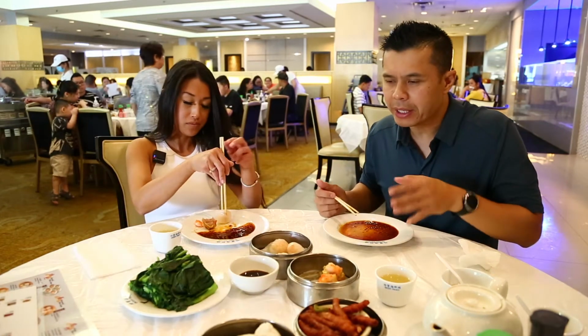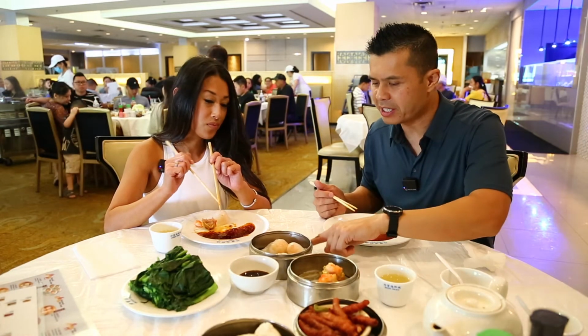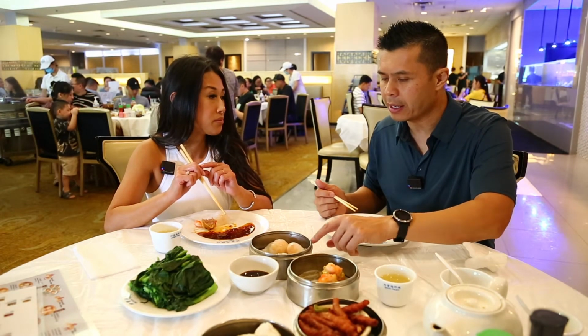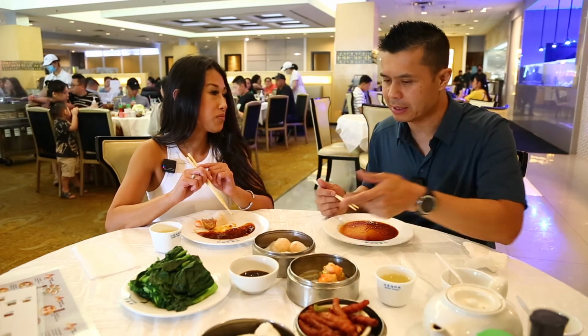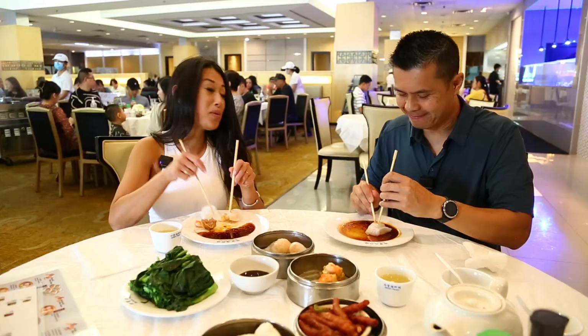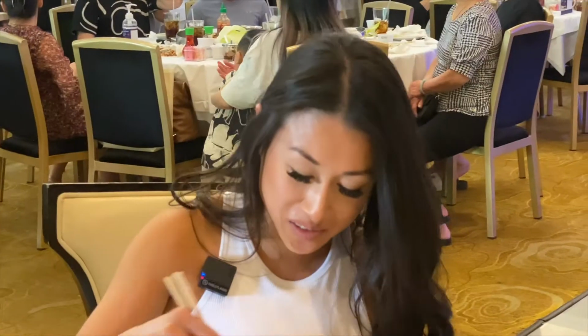By the way, it looks like all of the dim sum dishes are steamed, right? Yes. The majority of the dim sum dishes are all steamed. I guess they put it in here and they steam it. Yes, and they bring it out to you in the container as well. That's cool. Everything goes into the soy sauce. Everything. I don't know about the chicken feet though. We're gonna find out.